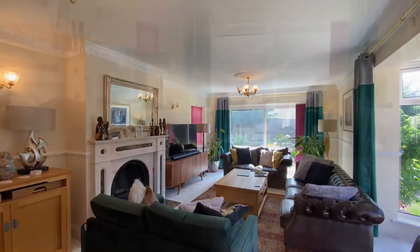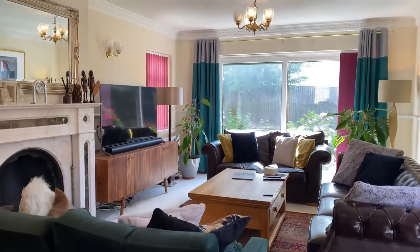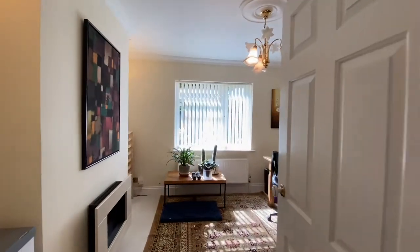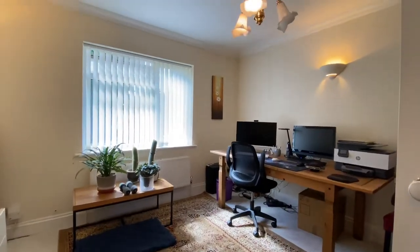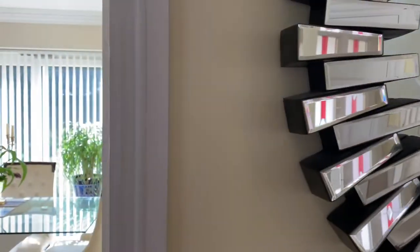Outside there is a detached one bedroom annexe with kitchen and sitting room downstairs and bedroom 5 upstairs, which would be ideal for a live-in nanny, au pair, elderly relative or teenage child. There's also a detached double garage, shed and greenhouse.